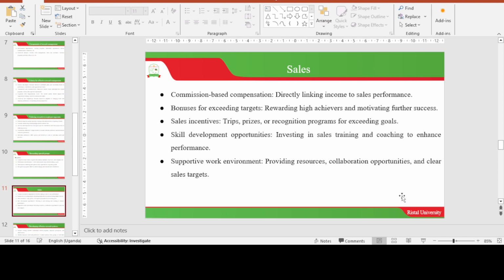Then you can talk about skill development opportunities. You need to give them more training on marketing so that their competency is enhanced. This will also boost their motivation, etc.